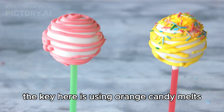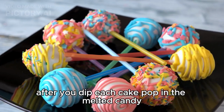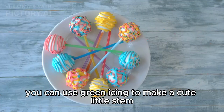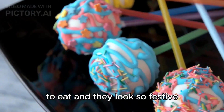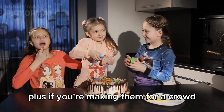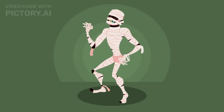The key here is using orange candy melts to give them that classic pumpkin look. After you dip each cake pop in the melted candy, you can use green icing to make a cute little stem. I can't tell you how popular these are at parties. Kids love them because they're fun to eat and they look so festive. Plus, if you're making them for a crowd, they're easy to serve and less messy than a traditional cake.